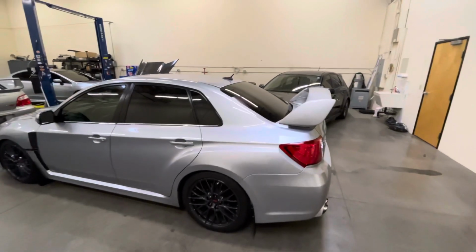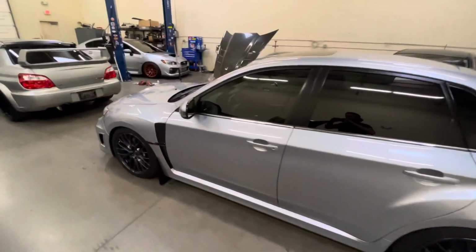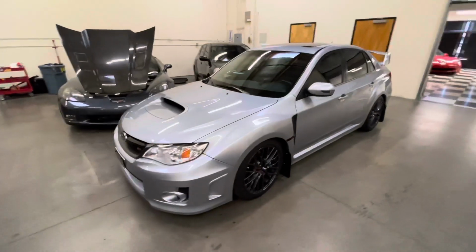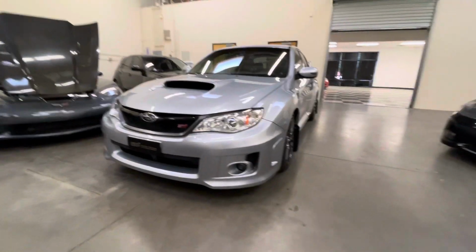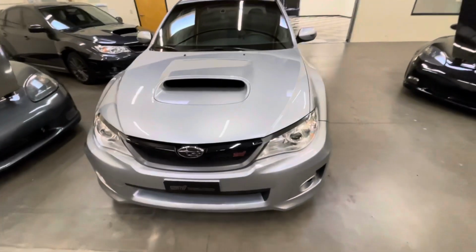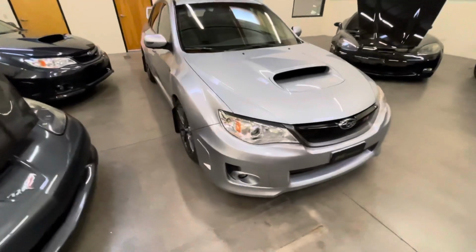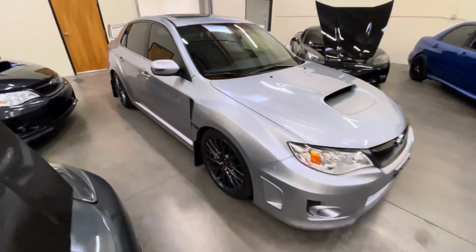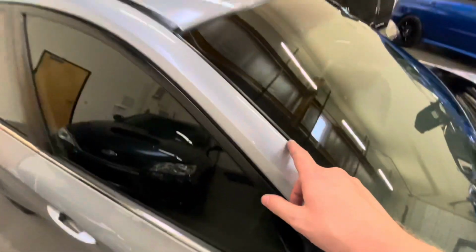All right, here's this 2013 Subaru WRX STI Limited in silver. This is one of the cleanest STIs that we've had. The whole entire front end is clear bra up to the roof. Clear bra all the way up to this section.